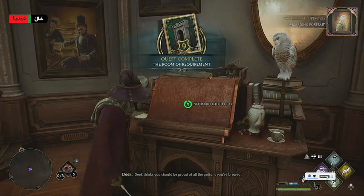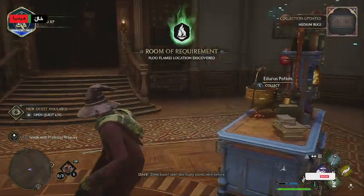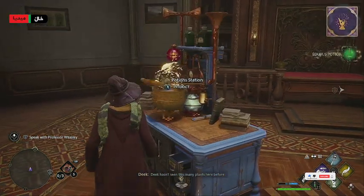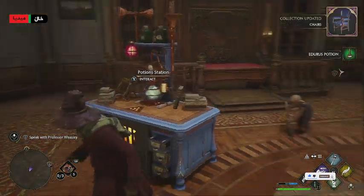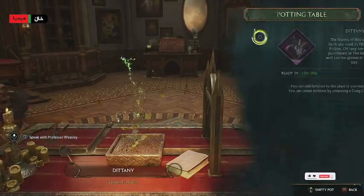Deke thinks you should be... This will be more useful when I have something to identify. Deke hasn't seen this many plants here before. Deke cannot believe how many beasts you have here.